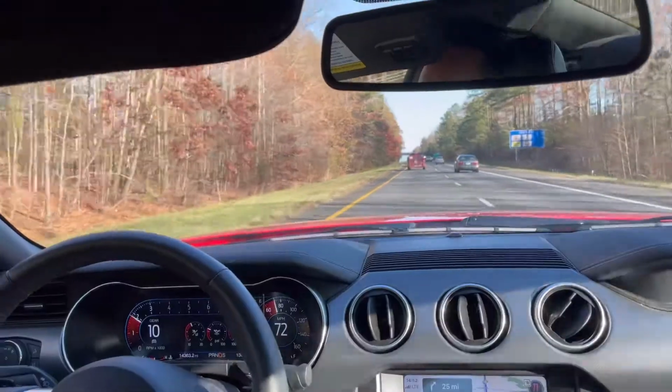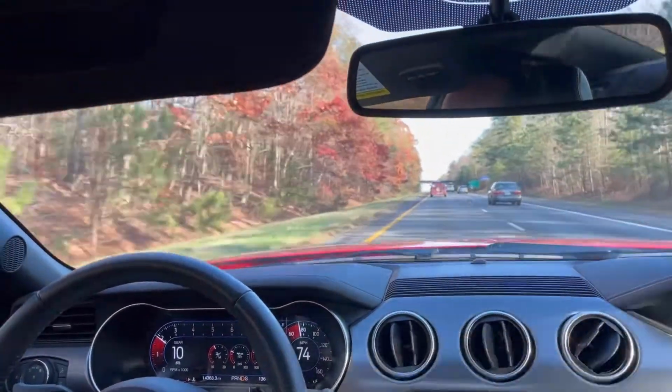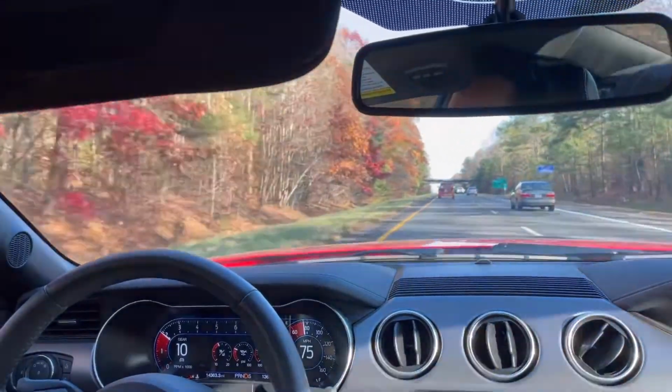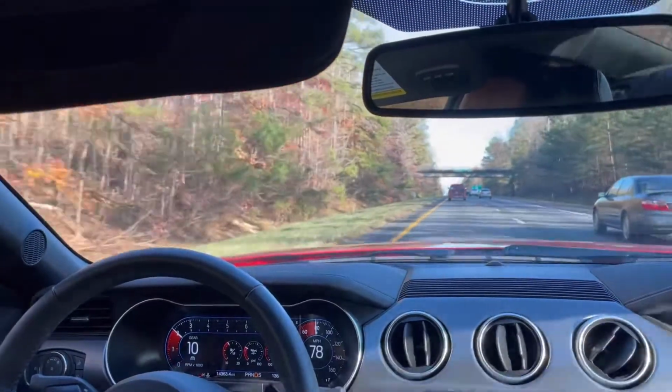The reason why the 10-speed is a big contributor to that is because there's so many gears, it keeps your revs very low, especially if you're highway cruising. You're probably turning like 1500 RPM at 60 miles per hour, which is really low compared to some of the other cars there. So it saves on gas, but when you stomp on the gas, it goes.